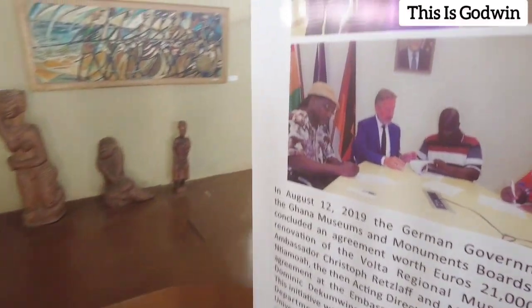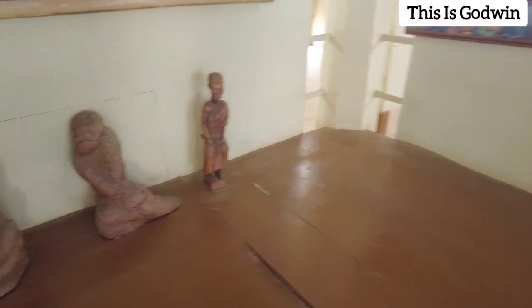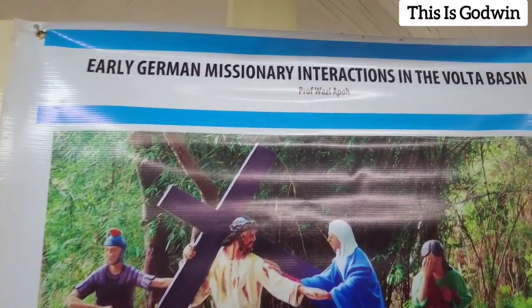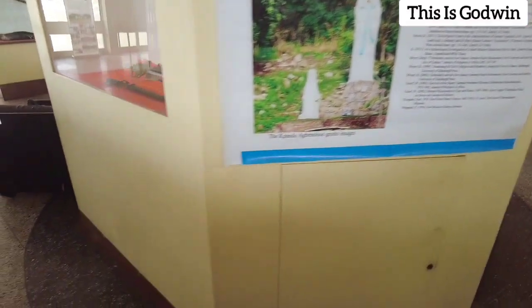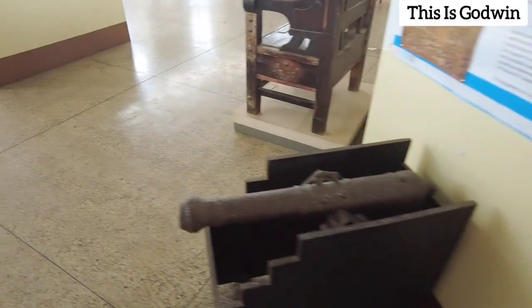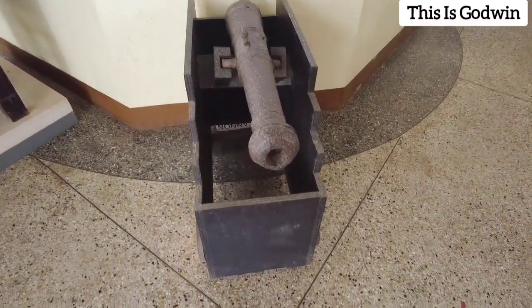It's beautiful. Okay. So these are some of the artifacts you can find here. So beautiful. And we have the early German missionary interactions with the people of the Volta. And then these are swords that were used as well. And then these were some of the munitions that were used to protect themselves during attack by enemies.